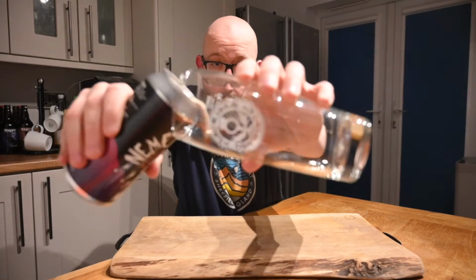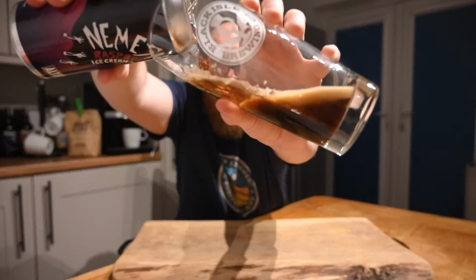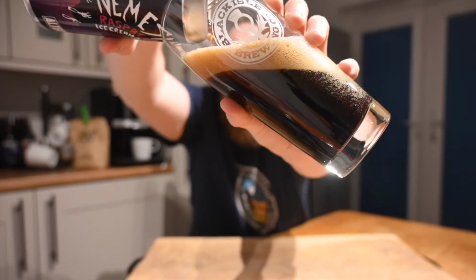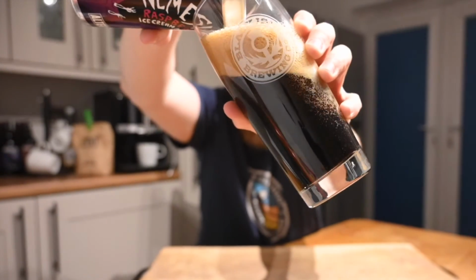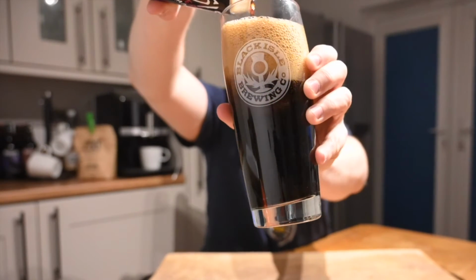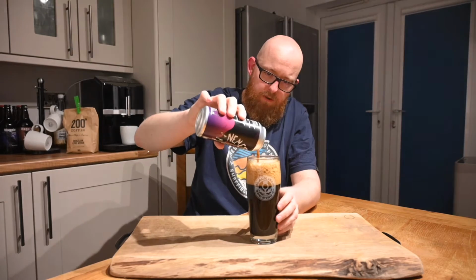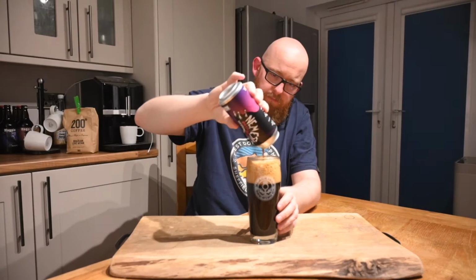Right, no dilly-dallying. Let's get into this one. Oh, bit lively on opening. Can't smell anything instantly, but let's get this in the glass. Lively, big bubbles on the head, so I suspect that's going to dissipate pretty quickly. And again, it is a porter.